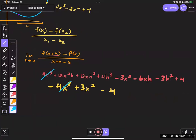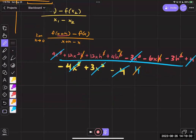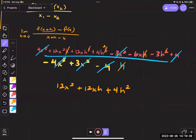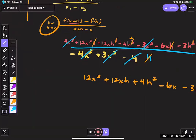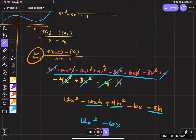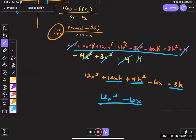Okay. So then at this point, you'll see that this cancels, and this cancels, leaving you with only terms that include h. Since this is being divided by h, it's as simple as canceling out your h. You're left with 12x squared plus 12xh plus 4h squared minus 6x minus 3h. And remember, limit as h approaches 0. So your final answer is 12x squared minus 6x, because the h terms go to 0. That's it. And then whatever your value of x was over here, you can simply plug it in here and you'll find your answer.